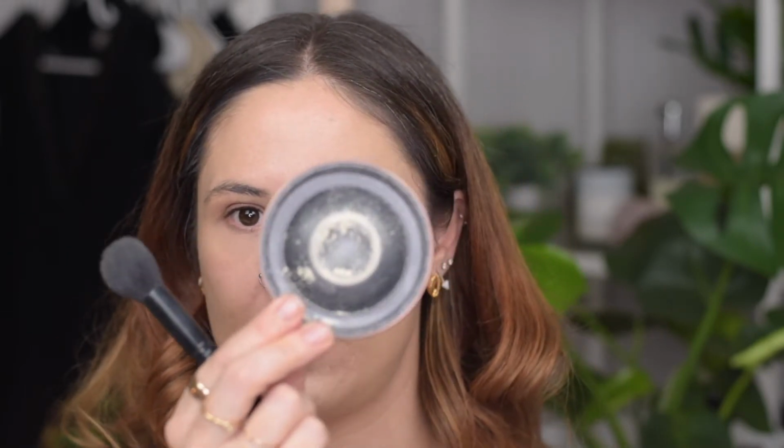Because I have dry skin, I don't need a ton of powder. So definitely be cognizant of the amount of powder that you're putting on. Like, this is how much I'm gonna use for both of my under eyes. So I'm just going to sweep that on. And then I'm going to take a bigger brush and do the rest of my face. And I'm dipping into the cap. It has about that much.